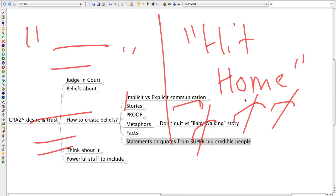This is how you create beliefs. If I wanted to create a belief in you that I want you to stay persistent, I want you to never quit, I could tell you this story, and it would be like, okay, that makes sense. I get that. And you would come to that conclusion yourself, instead of me coming right out and saying, don't quit, stay persistent, be a leader. That's just a statement.